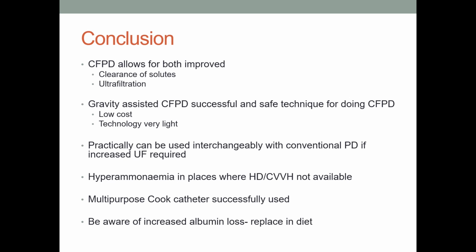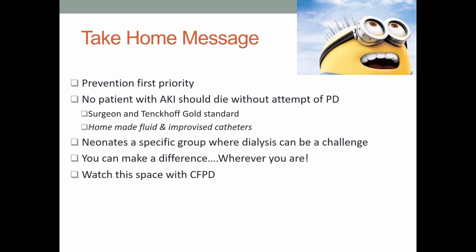We swapped from the Cook PD catheter to the multi-purpose Cook catheter successfully, and it is important to note that you can increase albumin losses, so improve your patients' diet when they are on this form of dialysis. In closing, my take-home message is that prevention of AKI is your first priority, but no patient with AKI should die without an attempt of PD. A surgical or Tinkoff catheter is obviously your gold standard, but homemade fluid and improvised catheters can be used if you've got nothing else.